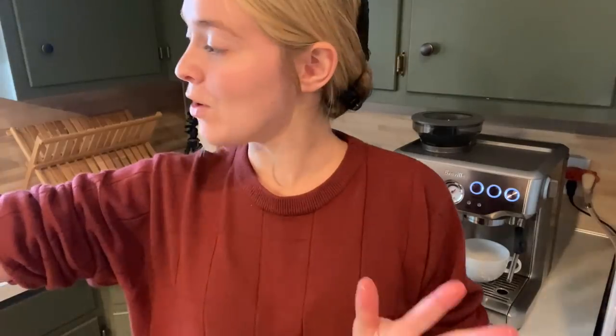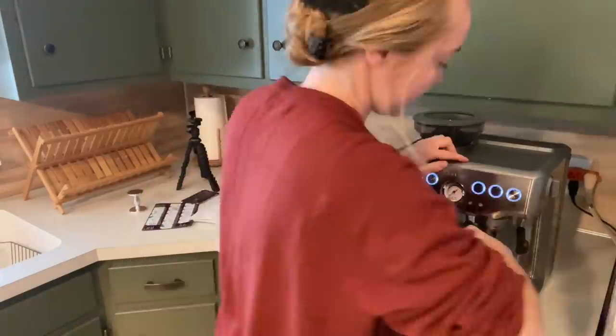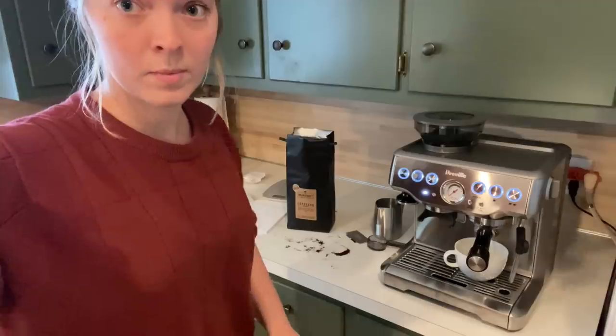All right, so I overfilled the basket, I think, and it didn't come out right. So I'm gonna have to try it again and not fill it as full. Okay, I think that one went a lot better. The pressure gauge looked like it was saying it should, so I don't know if I pulled a correct espresso shot or not. So I'm just gonna make a drink once and we're gonna taste it and see what it's like.